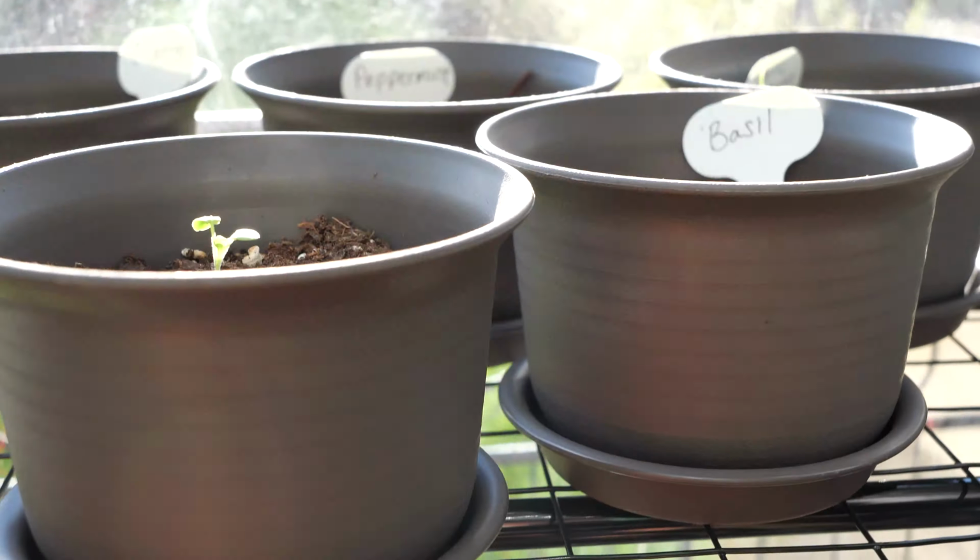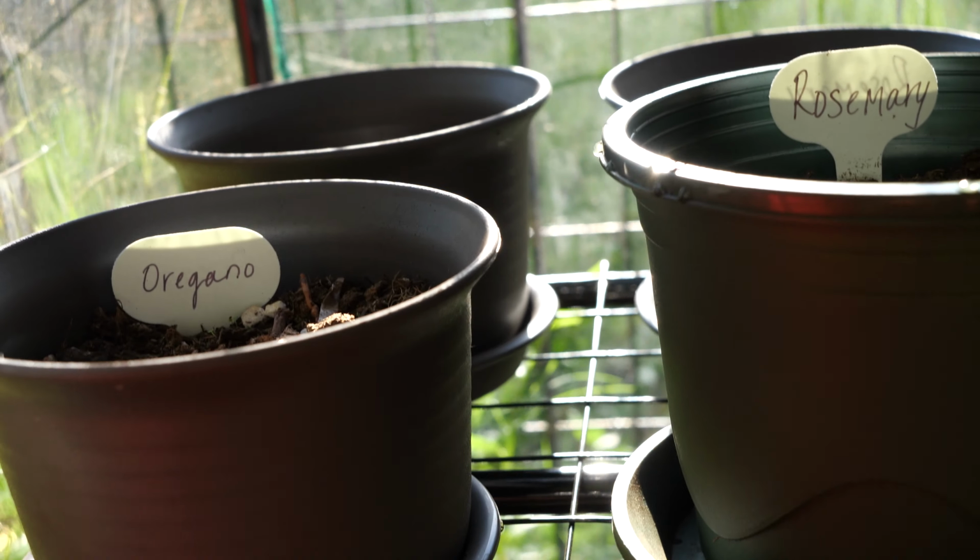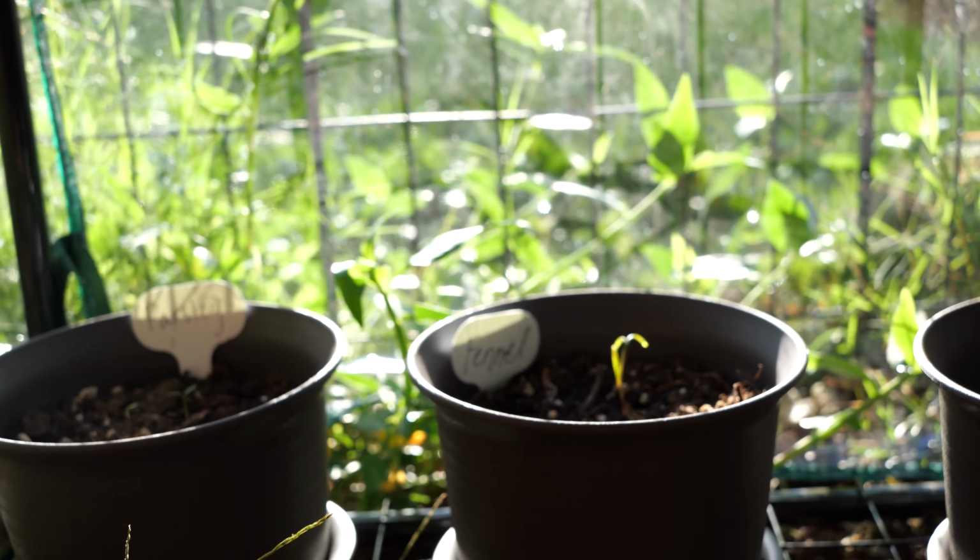And then we have some stuff on bottom. Rosemary, lemon balm, garlic, chives, oregano. All the way on the bottom with lavender and all that good stuff.